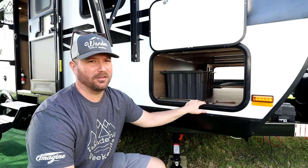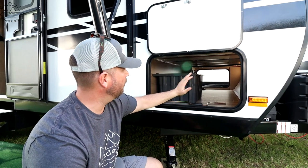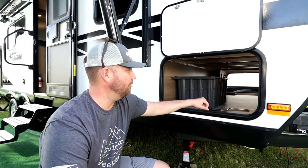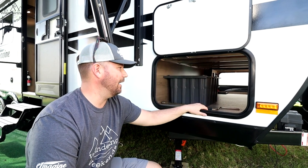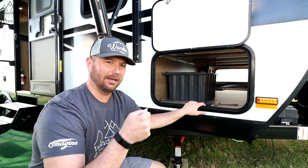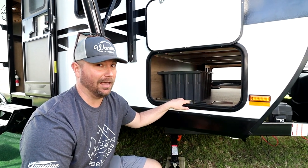All right, we'll start with that pass-through storage. So pretty good size in the XLS here. You can see all the way through. The docking station on the other side doesn't take up too much of your space. And then you've also got motion sensor lighting in here. So when you pop that door open at night, you're gonna light up and be able to see what's in there. That's actually a big deal. That's not a cheesy add-on.